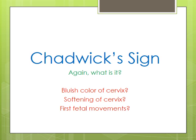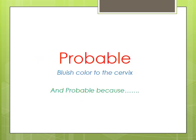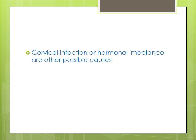Chadwick sign. Again, what is Chadwick sign? Do you remember that from the antepartum slides? Oh, it's blue for a reason, guys. Chadwick sign is blue for a reason, and it's a probable sign. It's that bluish color, and it's probable because the patient can't report it. She can't see it. We can, and other things can cause it. Cervical infection or hormonal imbalance are other potential causes.